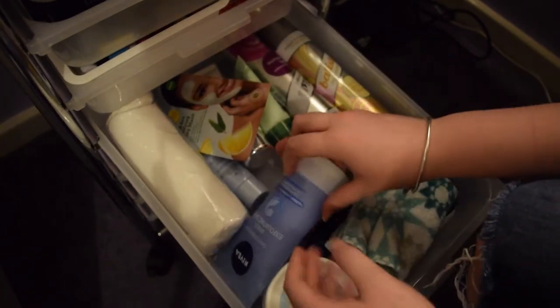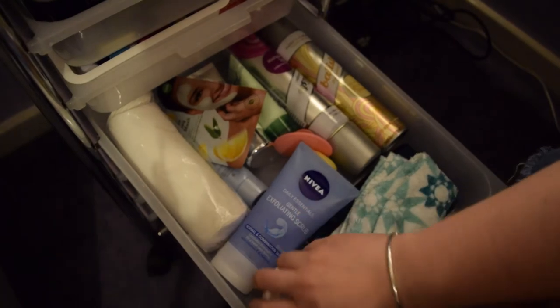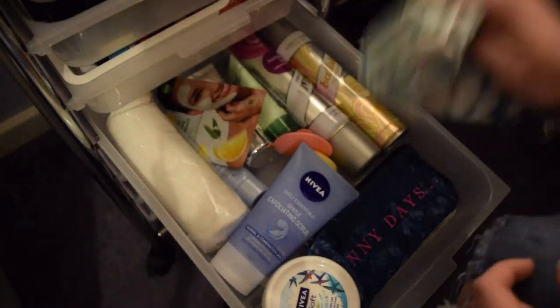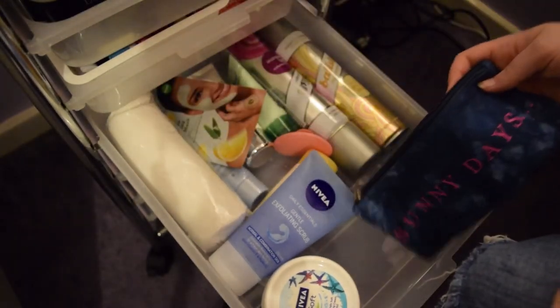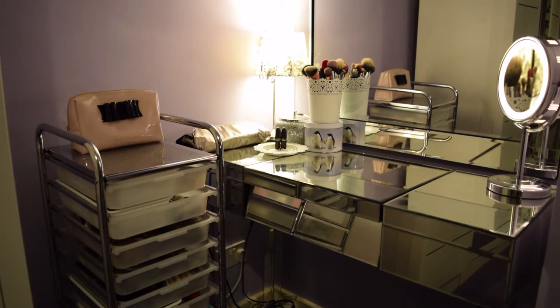I then have, if I can get these in, a Nivea Soft Moisturiser, a flannel for if I ever need to take my makeup off, and a little makeup bag by Topshop, and that's it for the drawers. So that's it for my makeup collection.